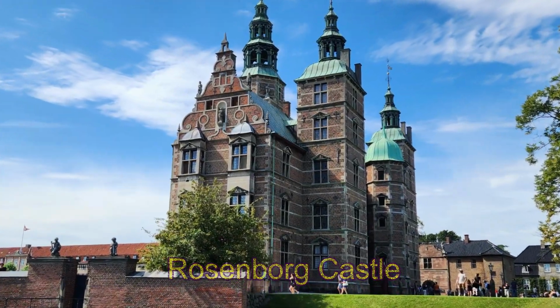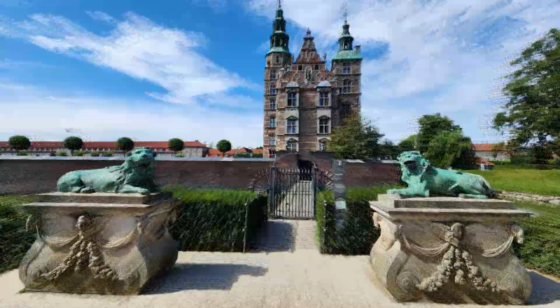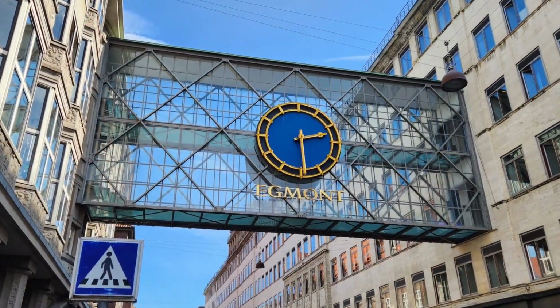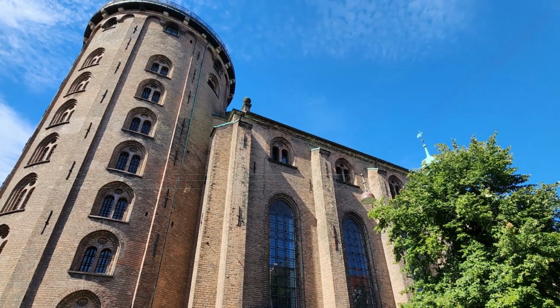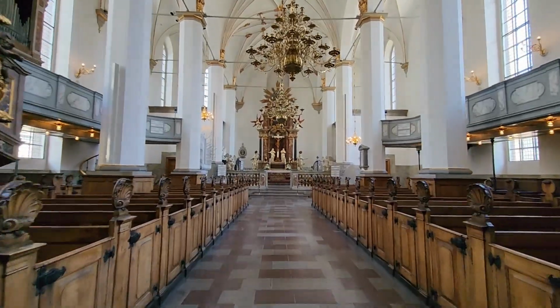Rosenborg Castle is a Renaissance castle located in Copenhagen. The castle was originally built as a country summer house in 1606. The Trinitatis Church is located in central Copenhagen. It is part of the 17th century Trinitatis complex.